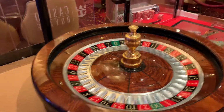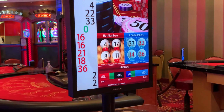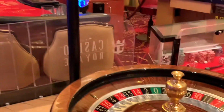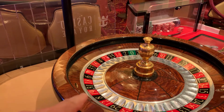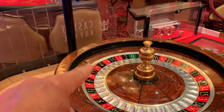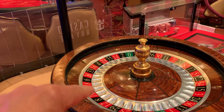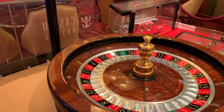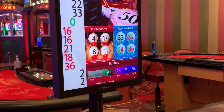For example, on the board here, this is kind of crazy. 5 out of 6 spins, the ball landed in the same little section of the wheel right in here, between 18 and 16. 5 spins out of 6 landed right there. In that case, I would probably throw a few dollars here and there on insurance bets. But I don't pay attention to the hot numbers or the cold numbers.